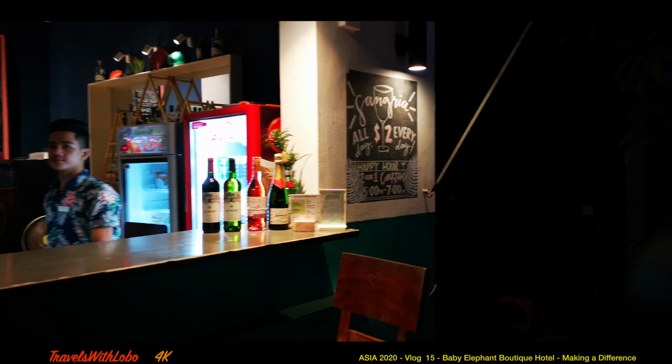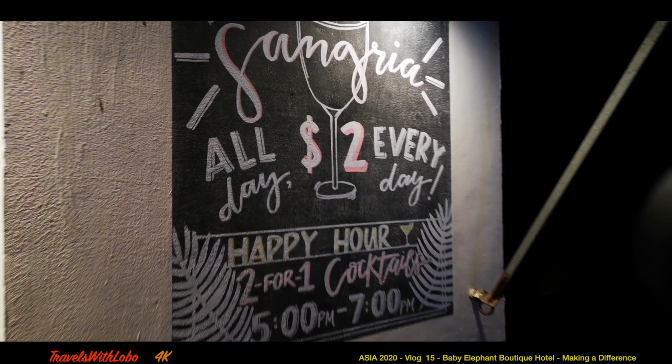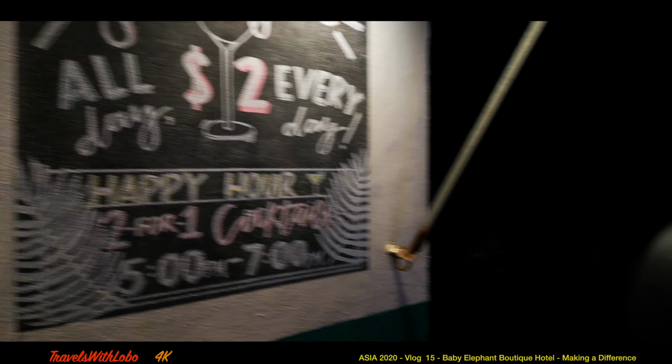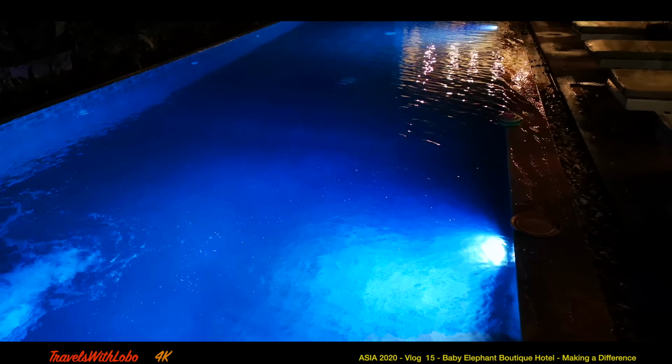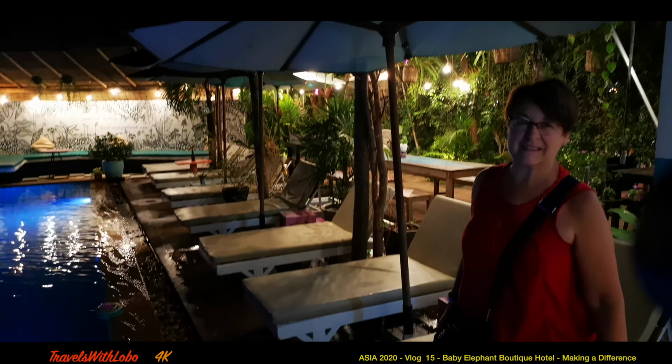Bar where you can have sangria all day for $2 every day, sangria to be enjoyed around this beautiful pool. Barb, feel like jumping in? Yeah, almost. Almost? Not quite.